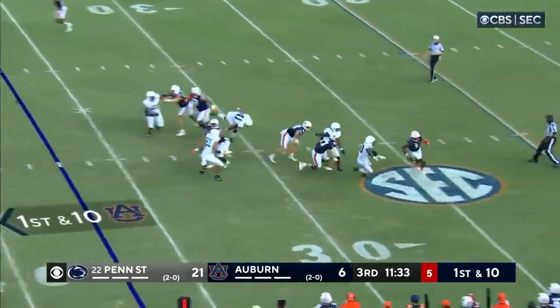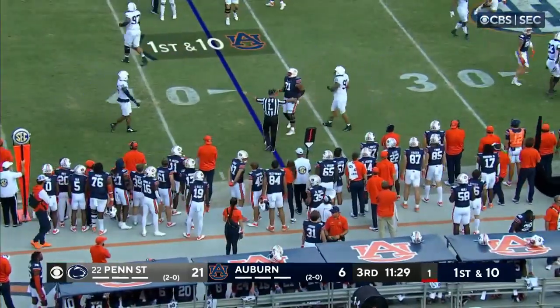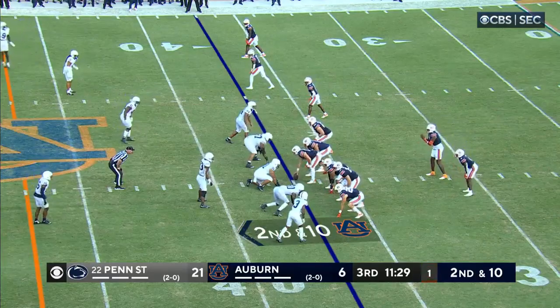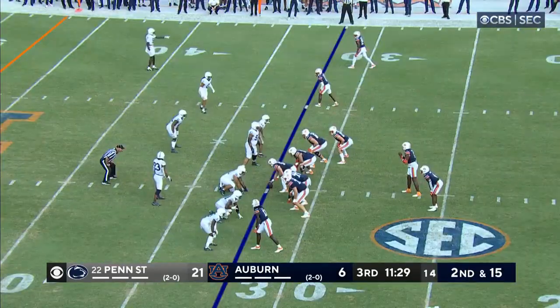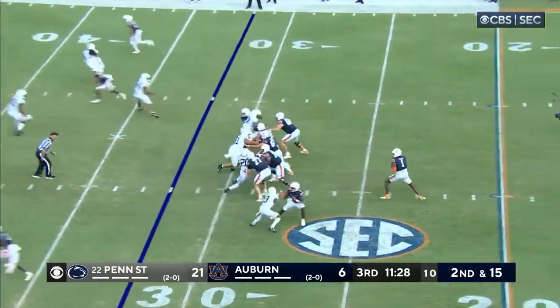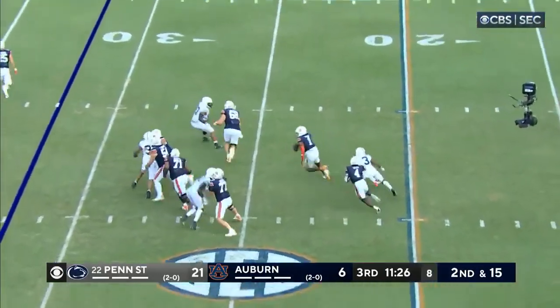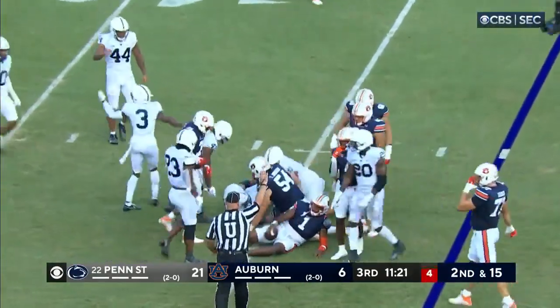Here comes the Nittany Lions on Finley. Got rid of it. They really need him to get in a groove like he got in late last week. Receivers shift to the top of your screen. Finley has to run for his life again. And he got collared, and that's not going to help his shoulder.